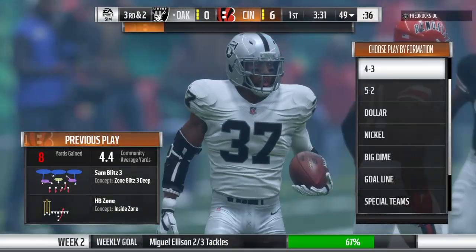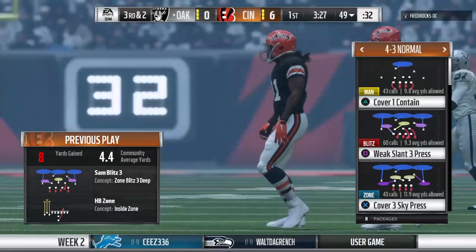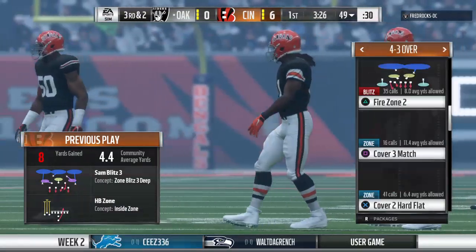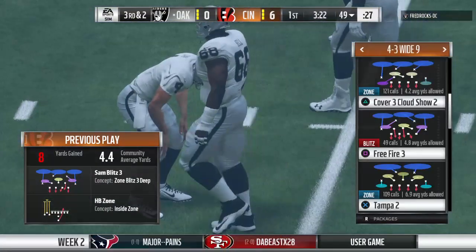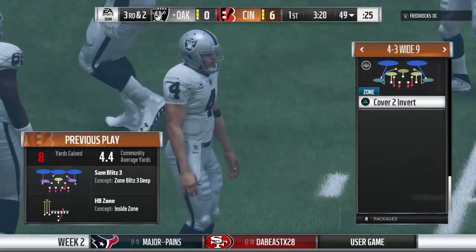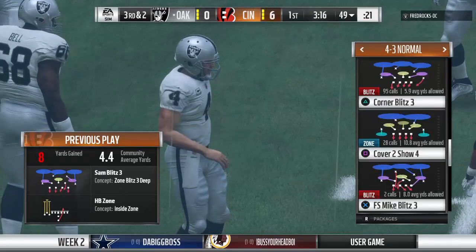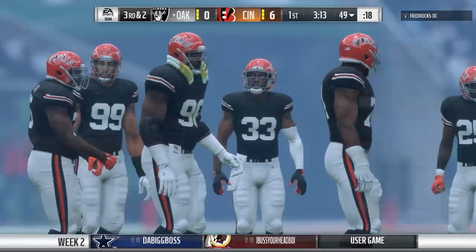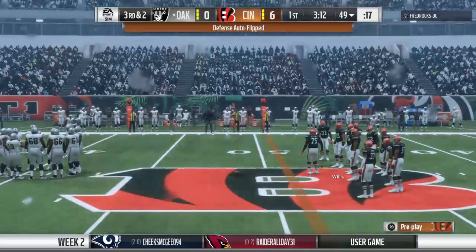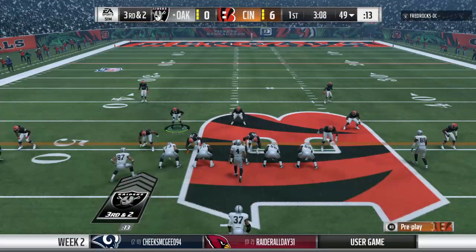A nice job to get 8 there after the incompletion, and now they'll look at a 3rd and 2 coming up. Okay, he didn't break that one all the way, but you got to know that he feels like he's right on the verge, and that's probably exactly what he's telling them in the huddle right now. And the defense searches for one more stop here after the run on second down.